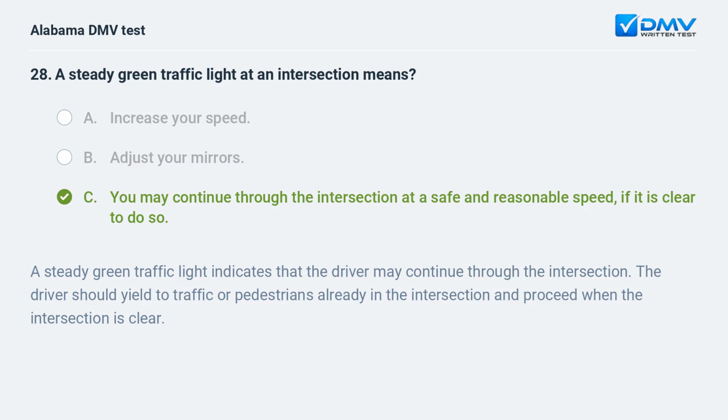A steady green traffic light indicates that the driver may continue through the intersection. The driver should yield to traffic or pedestrians already in the intersection and proceed when the intersection is clear.